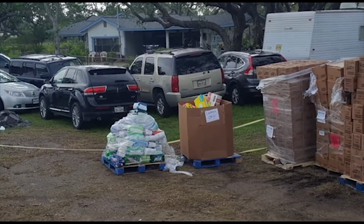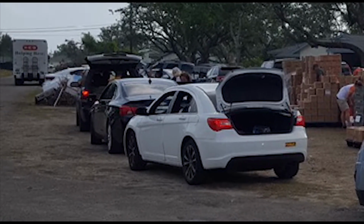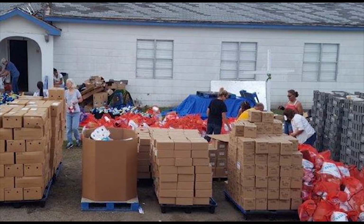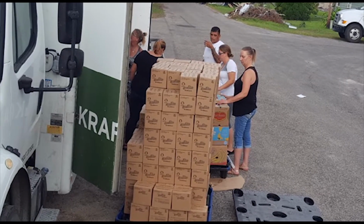We had people that didn't have electricity, employees didn't have electricity, that had damage in their own homes, and they were here working. And the commitment that the employees at the food bank have to the mission of the food bank was something that really touched my heart.